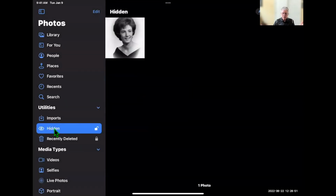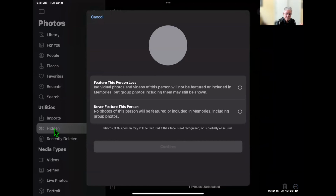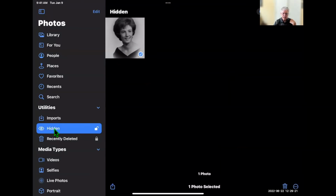Now, let me go under the hidden. And you see there's no menu, but as soon as I go to select and select her, a menu should be appearing here. It must be a software bug because it's not appearing. Oh, no, here it is. No, it's not there. What are you looking for? Oh, yeah, unhide. There it is. Right there, unhide. So I'd unhide that.